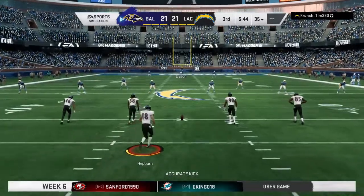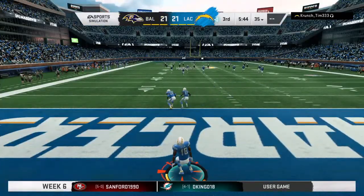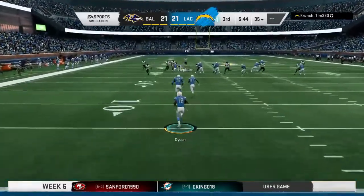Nothing separating these two teams on the scoreboard as the kick's away here. This will be fielded on the back line of the end zone.